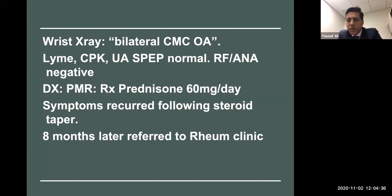So this is someone who's got stiffness, she's got pain, she's got wrist swelling, and she's got negative serology. So rheumatoid and ANA are negative. And a presumptive diagnosis of PMR was made on the basis of a SED rate of 122. The patient was put on prednisone 60 milligrams daily, which, as we all know, if you give 60 of prednisone to anyone, it makes everything better, including sinusitis, including lymphoma, etc. But as you'd predict, as the steroid was tapered, the symptoms recurred.